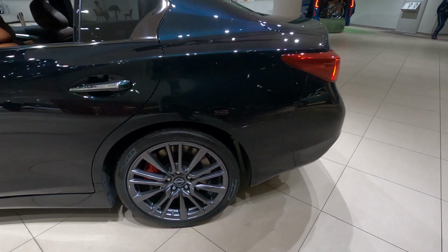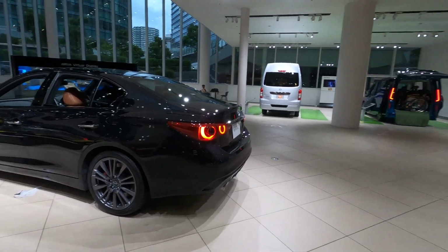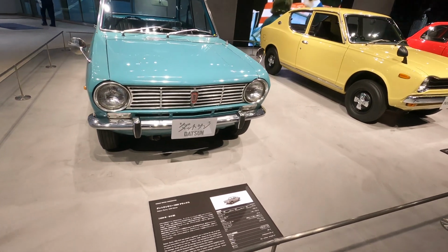Different to see. Oh, the taillights were slightly different as well. You could see the circular pattern on those taillights. And then here we have three different classics. You could see the names on those classics down there.